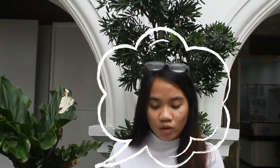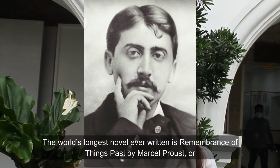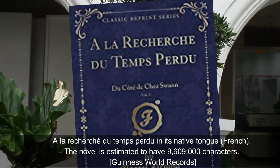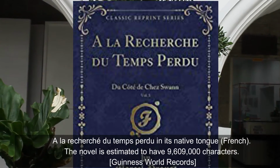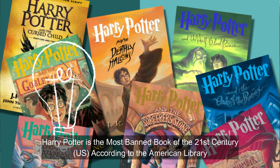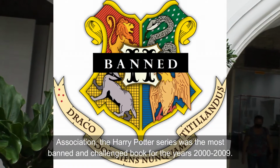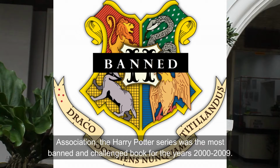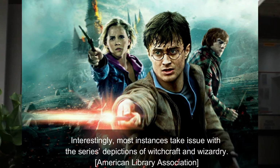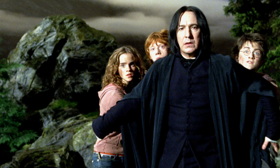And did you know that the world's largest novel ever written is Remembrance of Things Past by Marcel Proust, or À la recherche du temps perdu in its native tongue, French. The novel is estimated to have 9,609,000 characters, so that's in Guinness World Records. And did you know that Harry Potter is the most banned book of the 21st century in the US? According to the American Library Association, the Harry Potter series was the most banned and challenged book for the years 2000 and 2009. Interestingly, most instances take issue with the serious depictions of witchcraft and wizardry. That's in the American Library Association, or ALA.